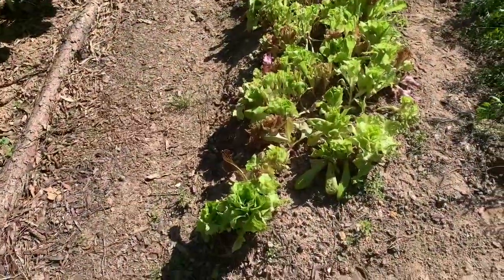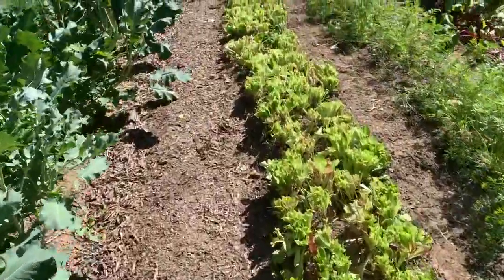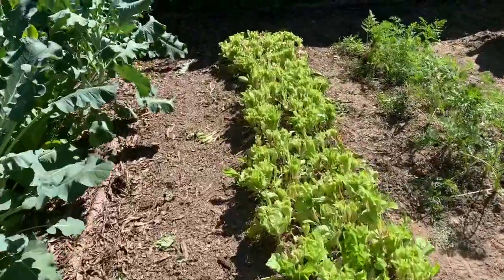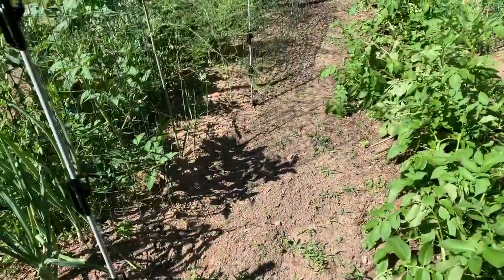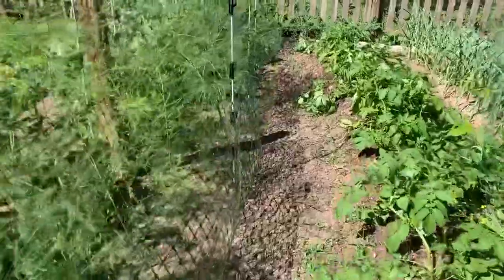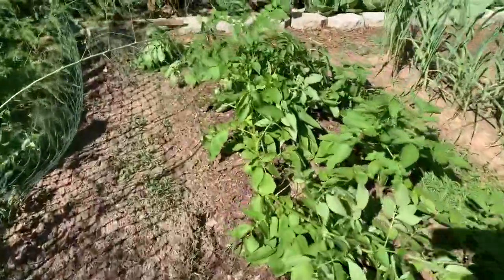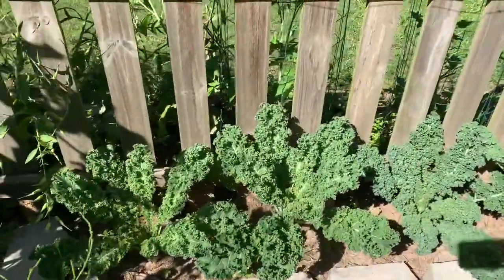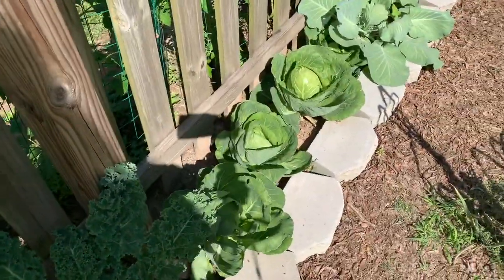Here's the lettuce row. You can see that it's been given a shave. The temperatures are supposed to be 45 degrees tonight, so the lettuce may actually recover and grow and get one more harvest. I put up my asparagus fence yesterday to keep the asparagus out of the way, so I can walk down this path, and right next to me on the right you can see the potatoes, how big they're getting. Of course, the kale there looking super nice, and there's my shadow.